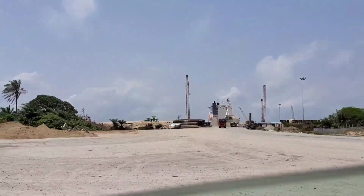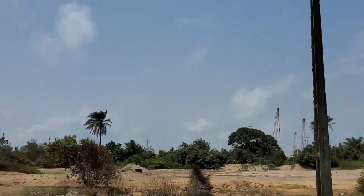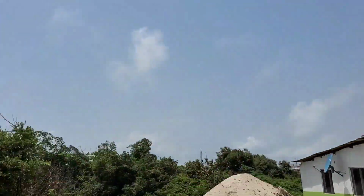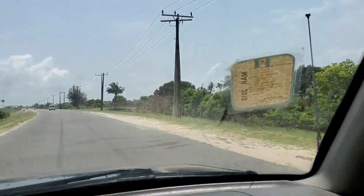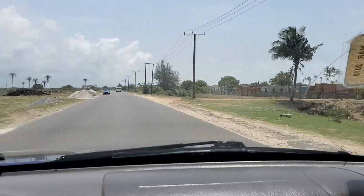This is Dangote Seaport. You can see it. That's Dangote Seaport, his own private seaport, aside from the government seaport. Wow. That was good though.